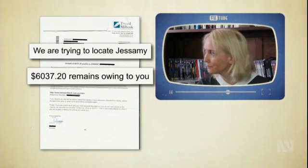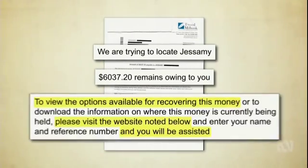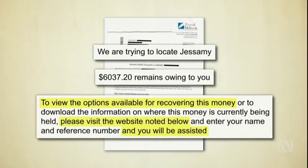The letter read, "$6,037.20 remains owing to you. To view the options available for recovering this money, please visit the website noted below and you will be assisted." But when Jessamy entered her details on the Tweed Millbank website, there was a catch. They wanted to charge me $99 to release the information surrounding my claim so I could make it myself. Or they would charge $1,000 if I wanted to pay them to do it for me. Jessamy thought this was a bit sus, so she closed the site immediately.